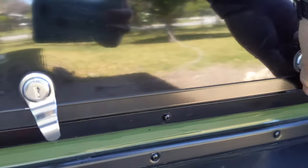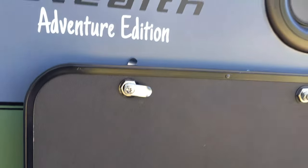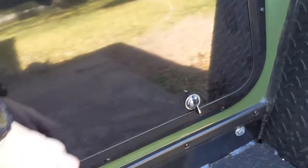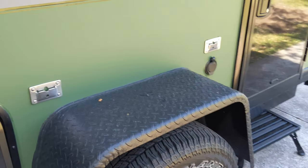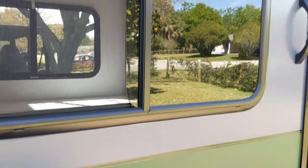And what's nice about this actually is this little thing here is a magnet. So when you open it, it stays open. And this is an all-terrain tire. The wheel well is strong enough to stand on. These are brackets to stick a table in, an exterior table. I'll show you here in a second.